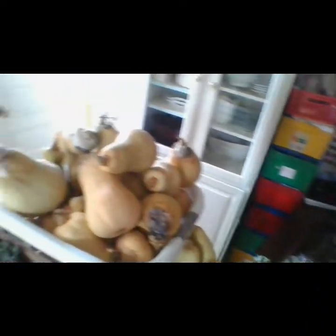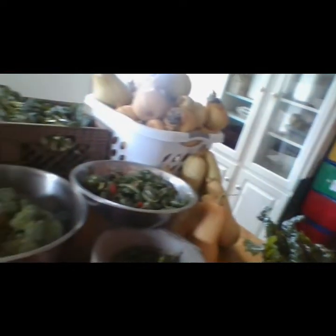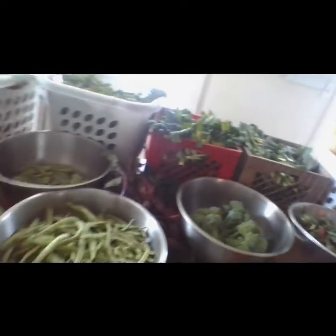So look at my poor squash. There's still plenty of good pieces in those squash. So what I need to do, oh, and then my Swiss chard. And then I'm just going to show you what the table looks like.